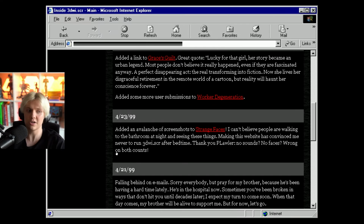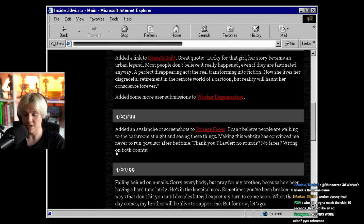Wrong on both counts. Okay, so there are sounds. There are sounds on the screensaver. Damn, I really hope they actually don't show this, because this sounds terrifying.